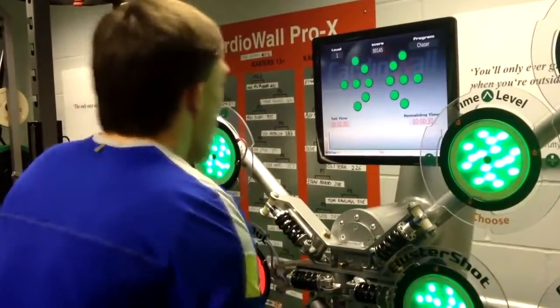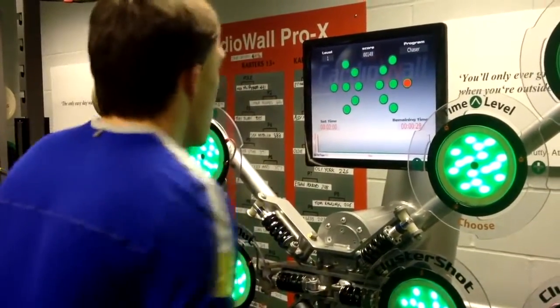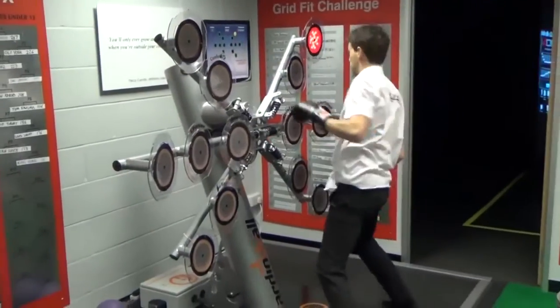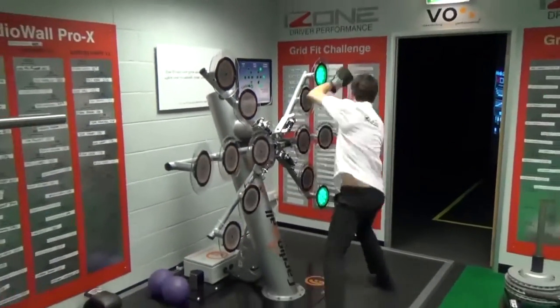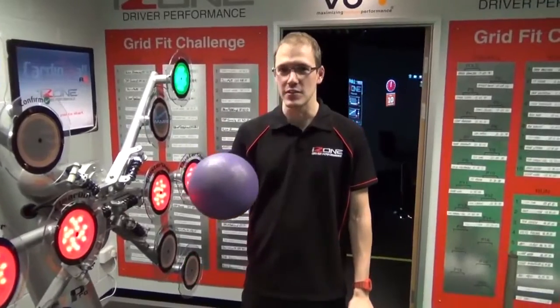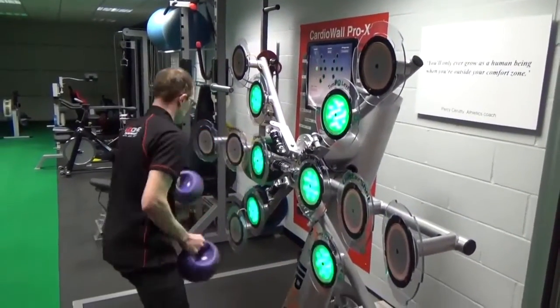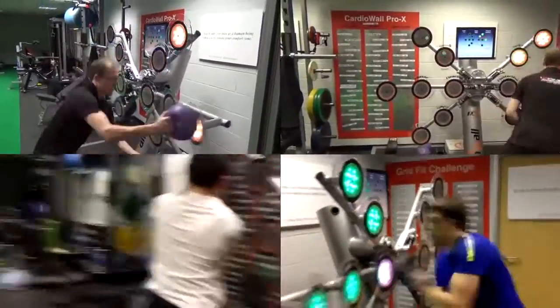CardioWall is really good at that because you've got to trust your peripheral vision to pick up the lights as they come on. You can use boxing gloves to really get good hand speed, but also weights as well, which will make it a bit tougher on the upper body working on the muscular endurance.